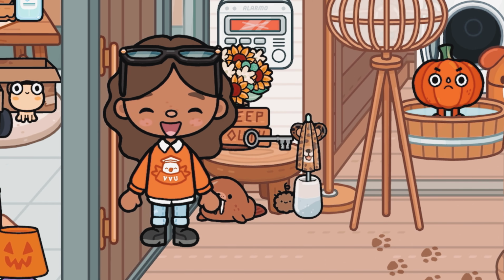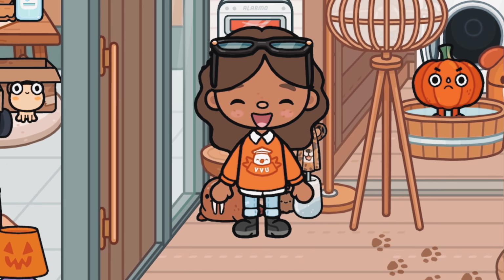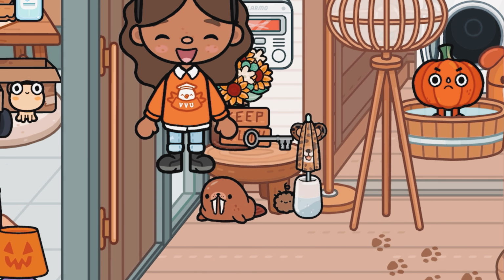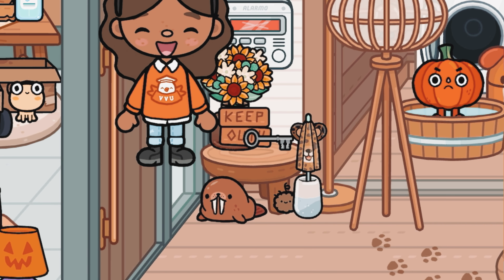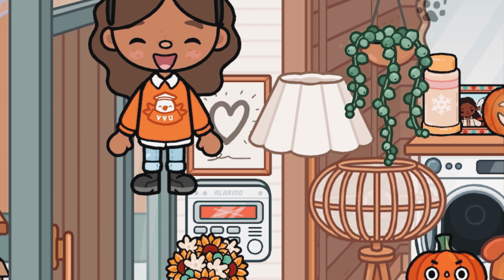Cute little walrus is also a free gift, and this is also a free gift. This vase is from the coastal villa, and the umbrella is a free gift. The stool is from the care and core pack, the keep out sign and the sunflowers are from the family home, and the vase is from the romantic beach house. The Alamo is from the modern mansion, and the painting of the heart is from the family home.